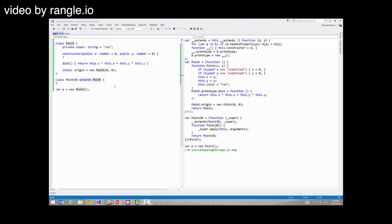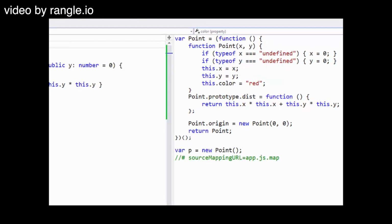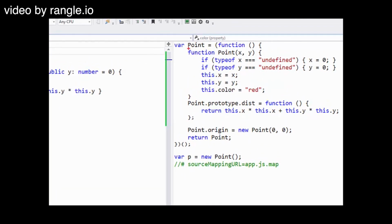Alright, so let's just clean up the code here a bit. Alright, and let's talk about one more thing, because right now if you look at this, what's actually happening here is when TypeScript generates this code on the right-hand side, it's actually taking the class here and assigning it to this Point variable, and this is in the global scope. Obviously this is not something that we want to do in a real application. We want to protect our global scope as much as possible so that we don't pollute it.